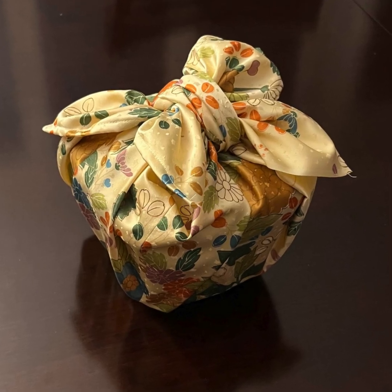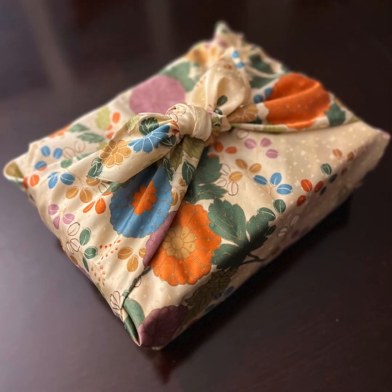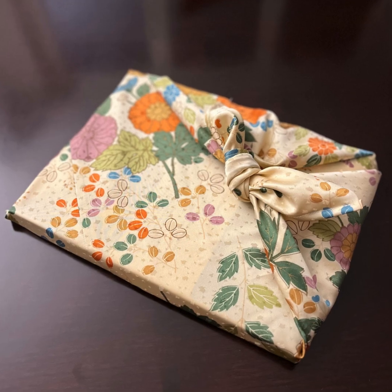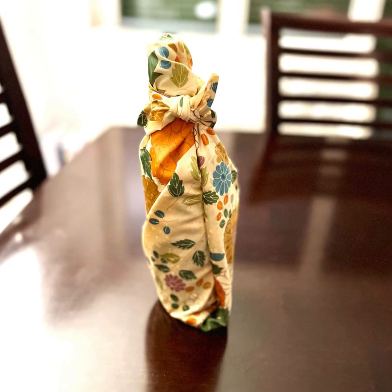Now, these are some examples of how a furoshiki can be used to wrap gifts. You can use it to wrap different sizes and shapes of boxes or even bottles. There is one big difference between gifting in Japan versus gifting in the Western world. Just imagine in Europe, you would wrap a gift with wrapping paper, and you don't unwrap the gift before you hand it over to the receiver.